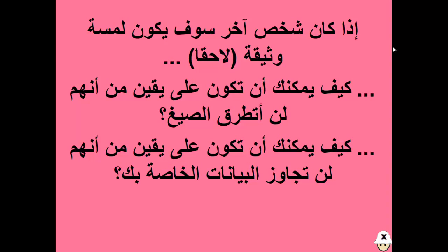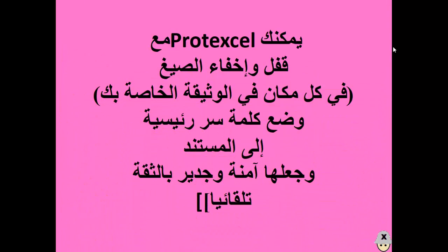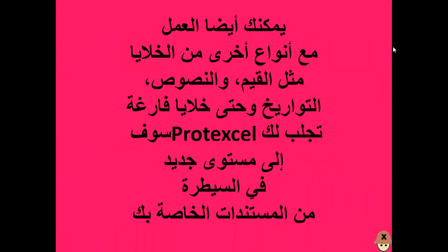If somebody else will have to touch the document later, how can you be sure that they won't touch your formulas? How can you be sure that they won't overwrite your data? With Protexcel, you can lock and hide your formulas everywhere in your document. Put a master password to your document and make it safe and trustable automatically.